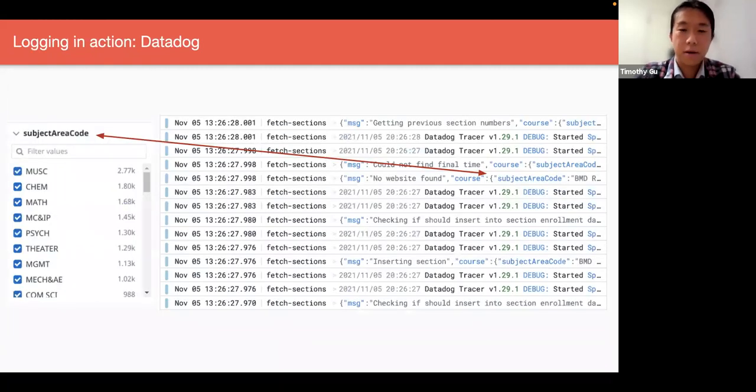For logging, again, it's really just printing a message. But at the same time, we find that sometimes adding more information to the log can be really useful for debugging. So if you look at one of the lines on the right that starts with MSG, you'll see that not only do we include the message, but also usually some other metadata corresponding to that particular log line. For no website found or could not find final time, we have a key called course, and that course contains information about which course we're talking about when we say we could not find final time.